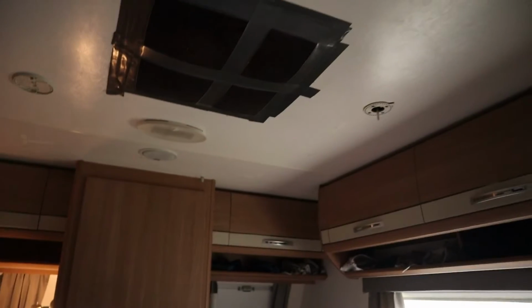So leak number one is the little hole. That leak popped up overnight. Next up we have the thing that always leaks even in dry weather, this spot here. It's a mystery leak. We don't know where it's coming from.